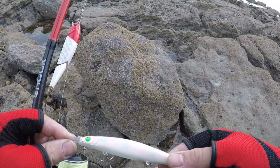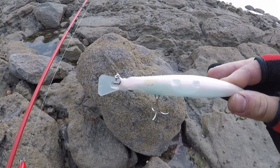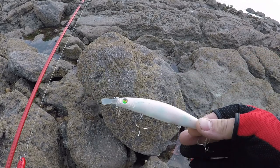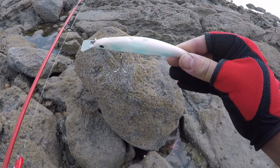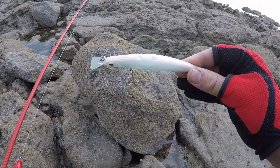Right guys, you're in the right place when you find someone's Megabass Sonk in pearl. Megabass Sonk 120. So yeah, absolutely awesome find. Just walking over the reef bit to get to my fishing spot, and I just see this on the top of the reef.